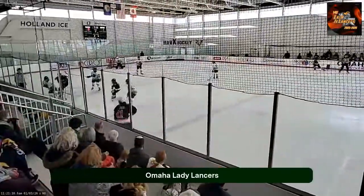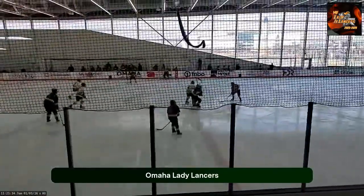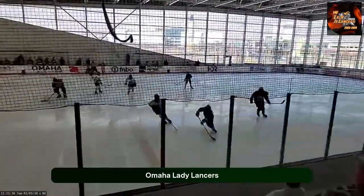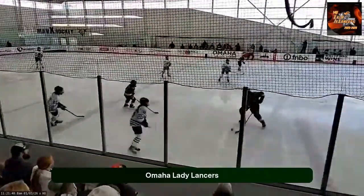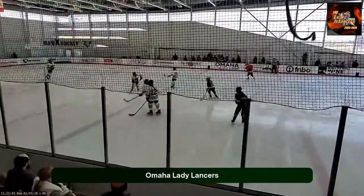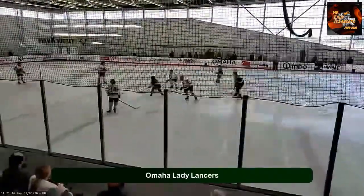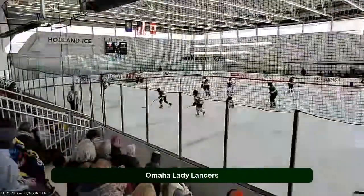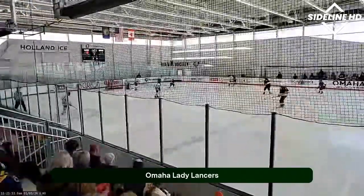On the ice comes Rose. EJ gets it back to Everly here up the reset. Nice pass to Tiny. She can turn the corner here. To Eloise here. Eloise backhands it to no. I think she's trying to get to Tiny there, but kind of too close together for this kind of pass. Tiny gets it dumped in there. Now we got forecheck here. Go up, get that forecheck. All right.